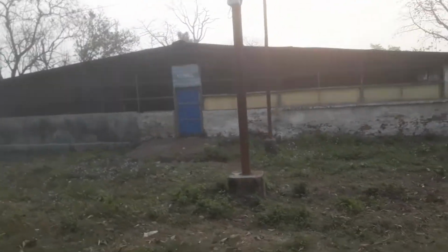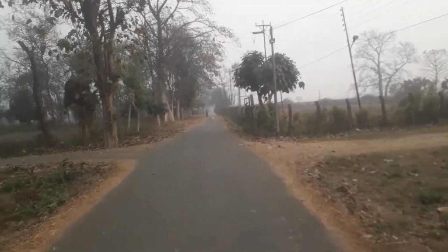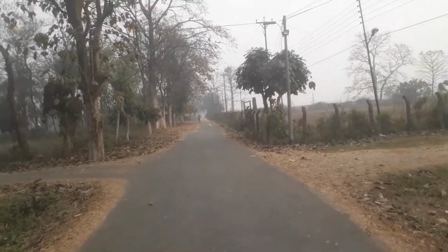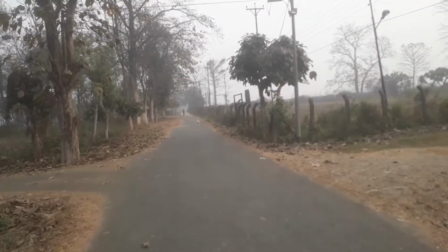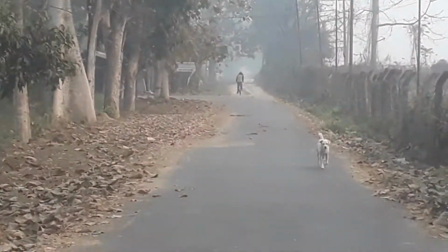So this used to be the canal, but now it is covered with grass. And if you go straight from here, you can arrive at the under construction Gautam Buddha International Stadium. And there you can see a white boat.